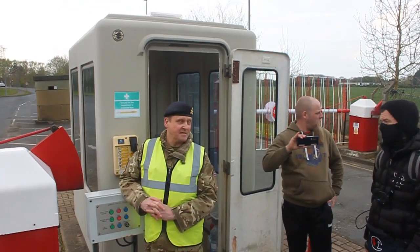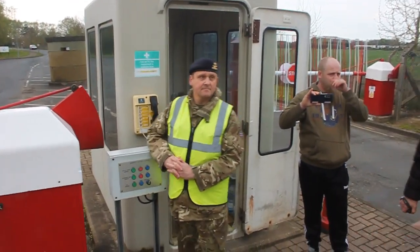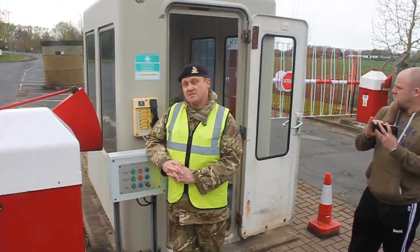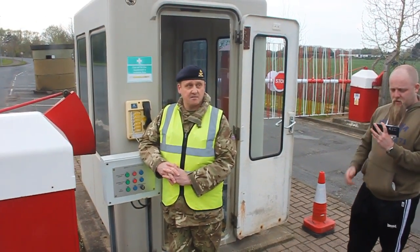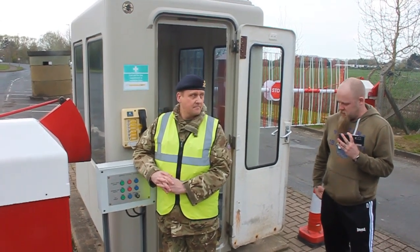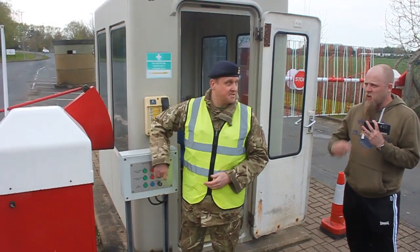Stop people from speeding. So if a member of RAF personnel was speeding on base, would they be ticketed by the military police on base? Yeah, the military police do come out with speed cameras on occasion, with a normal speed camera, like civilian police do. What if they were drunk and in charge of a motor vehicle, but on site? Oh, well, that's down to the RAF police to deal with that situation.